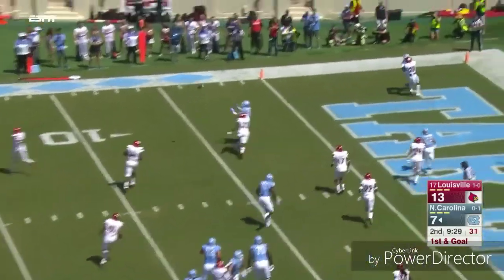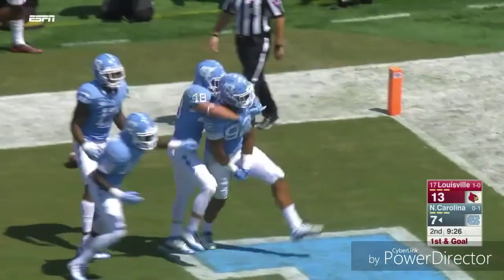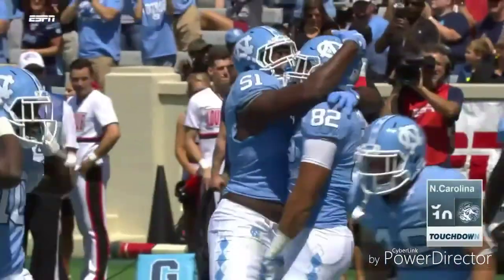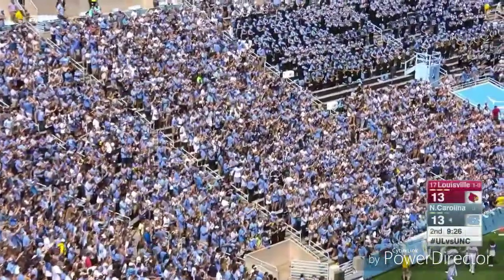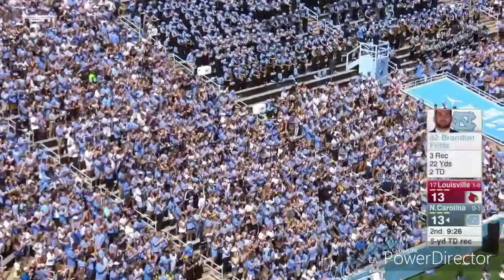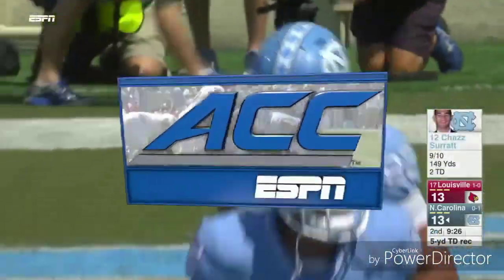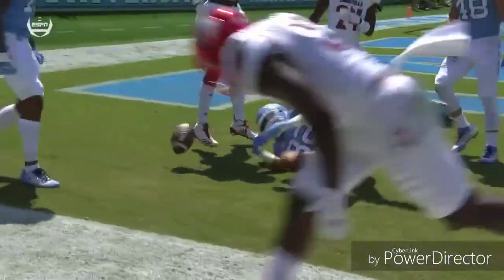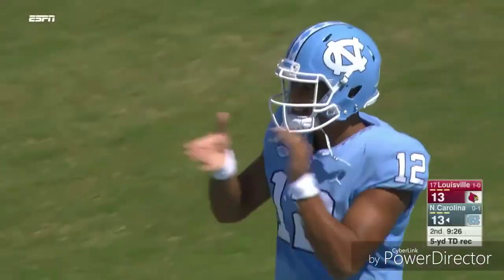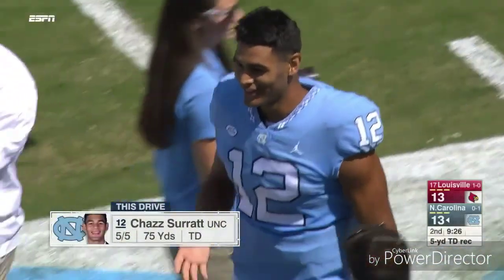Surratt rolling out, dumps it off, touchdown, Fritz again. Great execution by this North Carolina offense. A little bootleg, very simple, easy progression later.